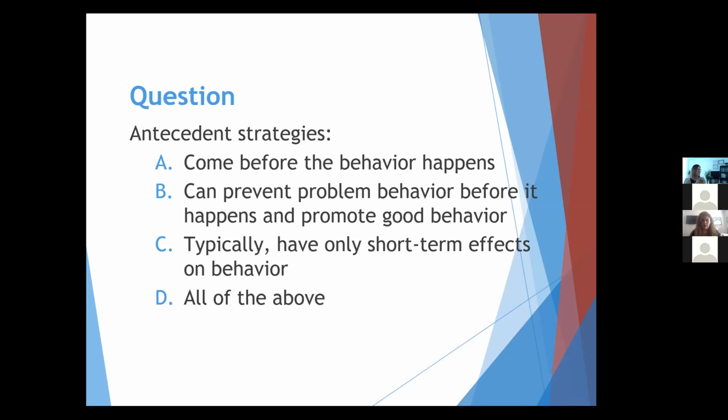The first question that I have for you is, when we talk about antecedent strategies, what do we know about them? Is it A, it comes before the behavior happens? Is it B, can prevent problem behavior before it happens and promote good behavior? C, typically it only has short-term effects on behavior? Or D, all of the above? Take a moment to think about that. And I see some of you already chimed in. I'm going to give just a few more moments to see if we get anybody else chiming in here.